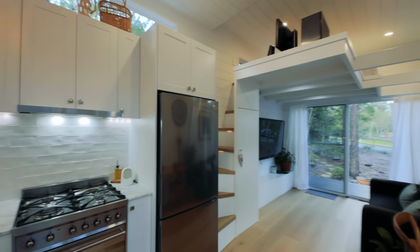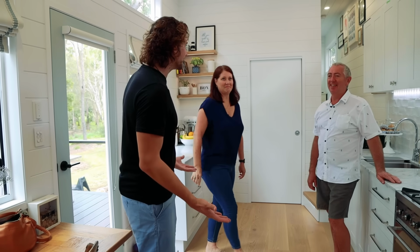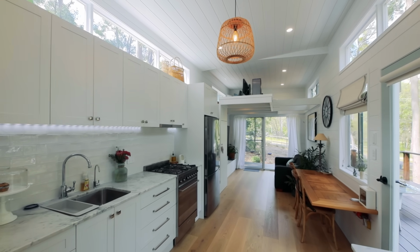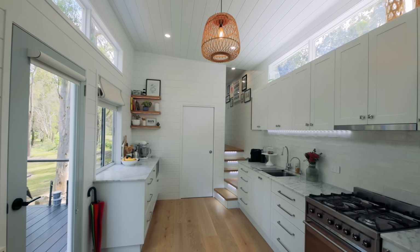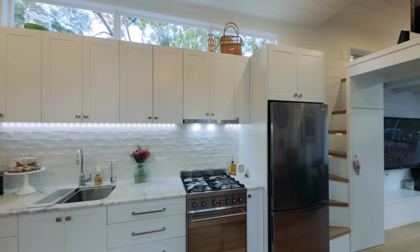Oh my goodness, this is beautiful. This whole home just feels incredibly spacious, doesn't it? Yeah, it does feel spacious, and that's what we wanted, and we're really pleased that it feels that way. And we've intentionally kept light colours, as most tiny house people do, to make it feel more spacious and just visually trick the eye.